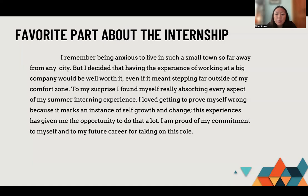Another part about it was the rural factor. I had never really stepped so far out of my comfort zone in terms of living in such a rural area, but I think this experience in itself allowed me to grow in the most ways possible. I was really proud at the ending of my experience that I was able to prove myself wrong and actually enjoy living in such a small area. That definitely surprised me, but I'm proud of my accomplishments in terms of that.